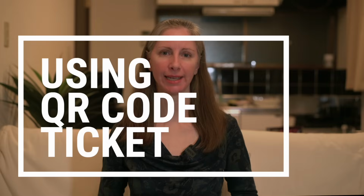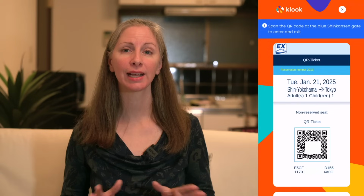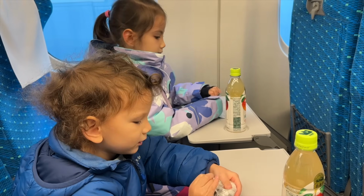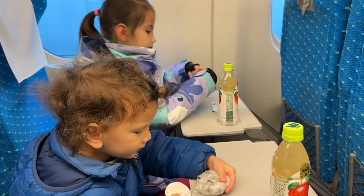Using a QR code ticket. If one member of the family purchases everyone's tickets, you can distribute QR codes to anyone who has a smartphone. Click See e-ticket and screenshot the QR code to share. For children who don't have their own smartphone, the adult who purchased the tickets can help them through the ticket gate.